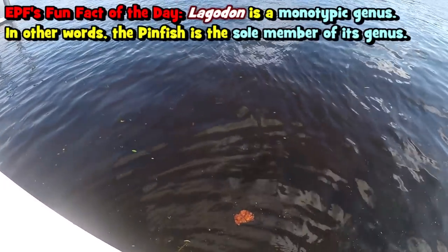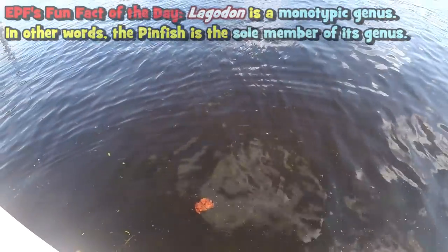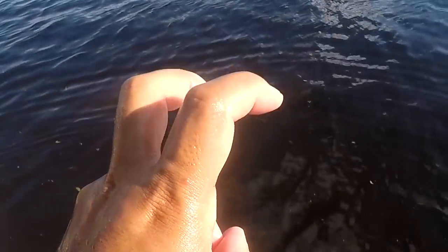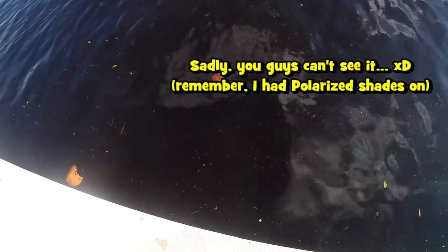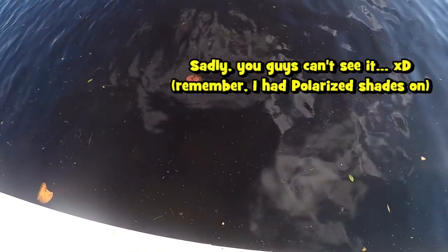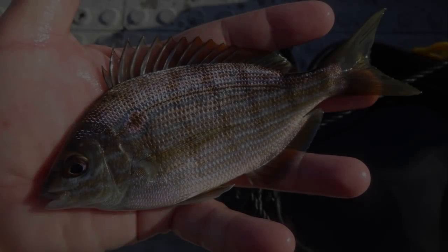Well, I knew that catching the sheep's head was not going to be easy. You throw your bait down there and you have all these other nuisance species, right? Kind of trying to get a go at it. Oh, look at that. There's one right in front of us. Don't even know if you guys can see it. Oh, man, I haven't given up yet.